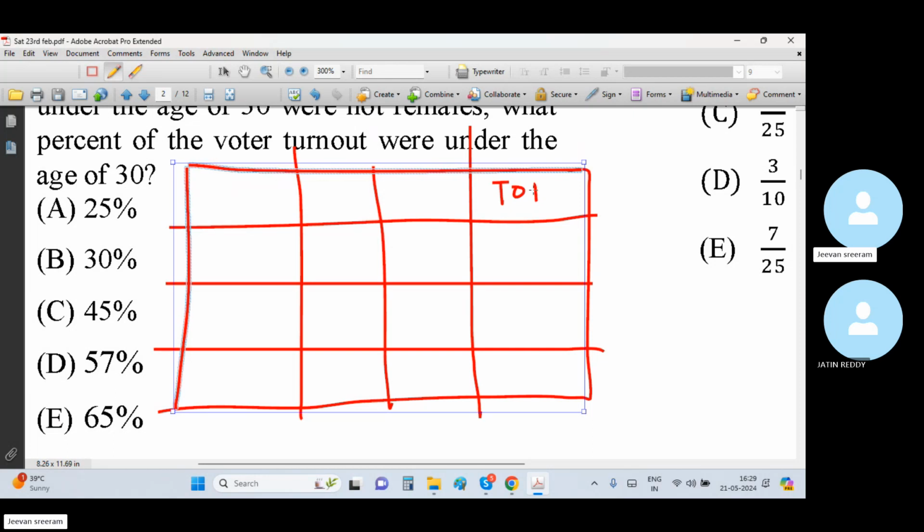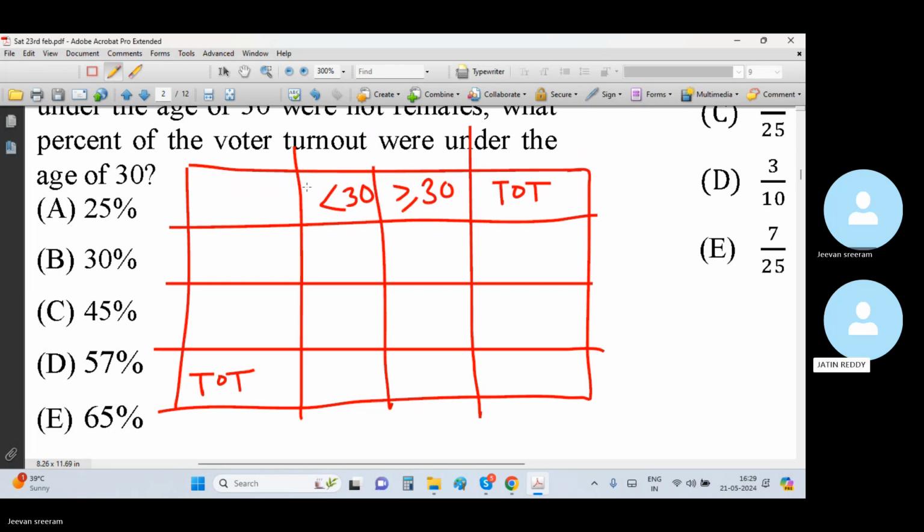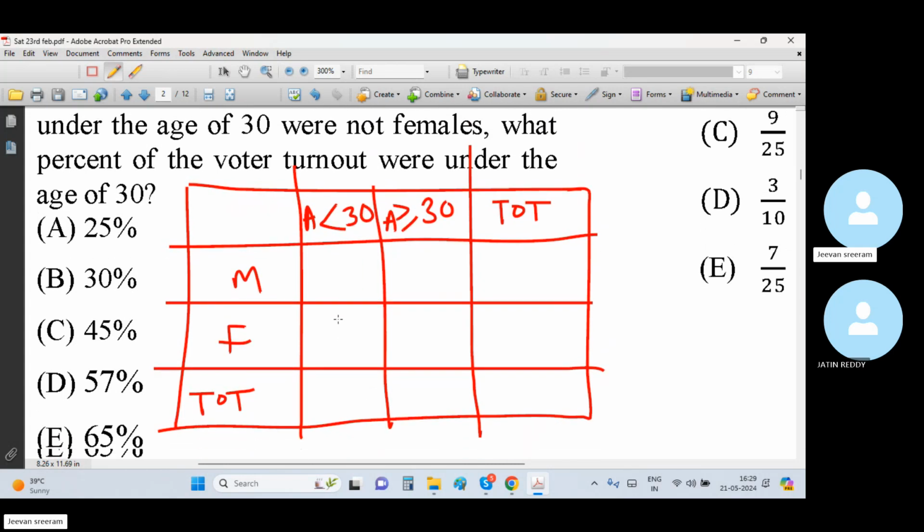So this is total. This is also total. First, less than 30 people, greater than or equal to 30 age, right, buddy? Yes, sir. Age less than 30, age greater than 30. And then we need males and females, correct? Yes, sir.